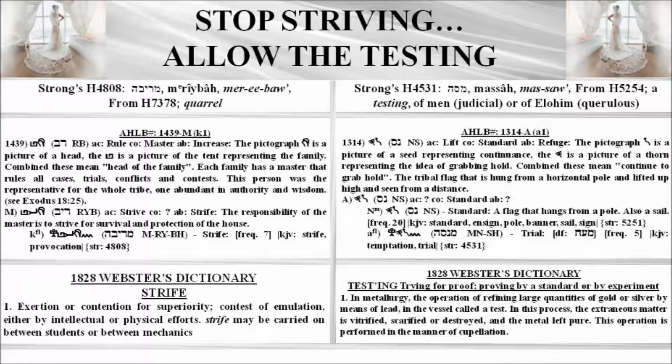The pictograph nun is a picture of a seed representing continuance. The sin is a picture of a thorn representing the idea of grabbing hold. Combined, these mean continue to grab hold. The tribal flag that is hung from a horizontal pole and lifted up high is seen from a distance. We see that the letters in the word are the mem, the nun, the sin, and the hey.